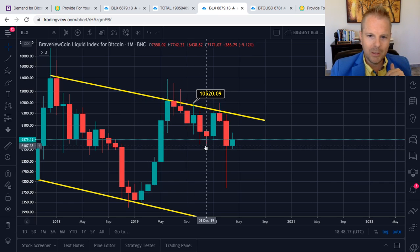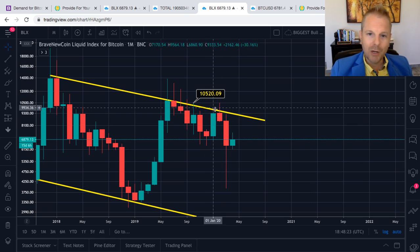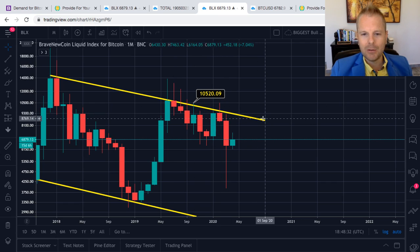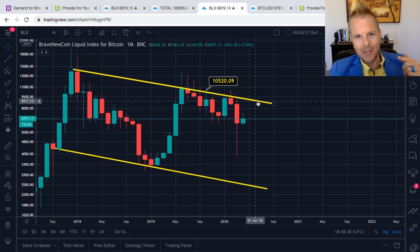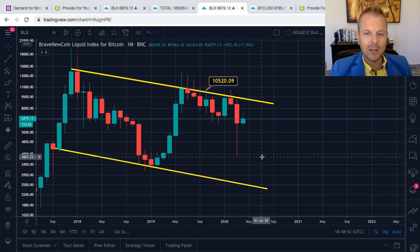We fell all the way down here to 6.4. We came back up with another move that the bulls really tried to get us through this critical resistance line, and we couldn't. We were shot down with the bodies of our candles here, and it pushed us even lower. We're trying to gain some momentum to retest, and if we fail again, we're going to be pushed down more than likely even lower.